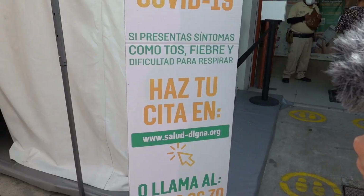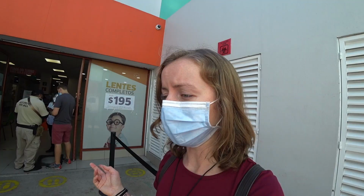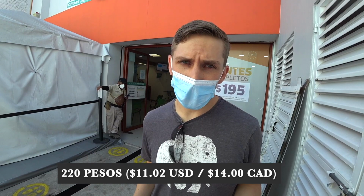Well, according to the sign out front, we do actually have to make an appointment. So Jordan's trying to do that on his phone right now. And hopefully we can get in today, but we'll see what happens. So online it said you could get a PCR test, an antigen test, or an antibody test. And the antibody test is about 160, and the antigen test 220, and the PCR test way more expensive than the others.